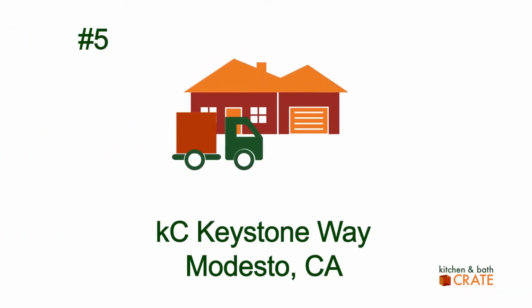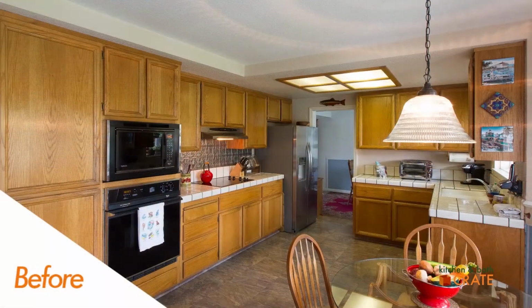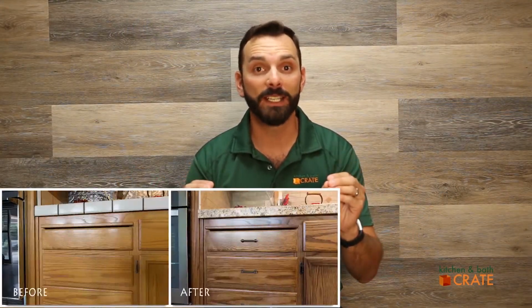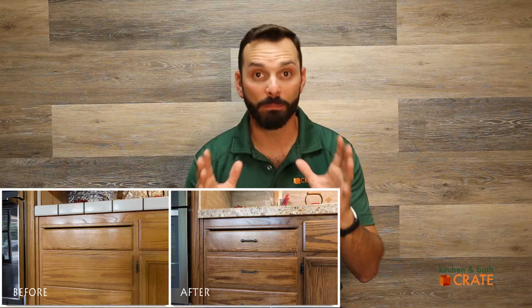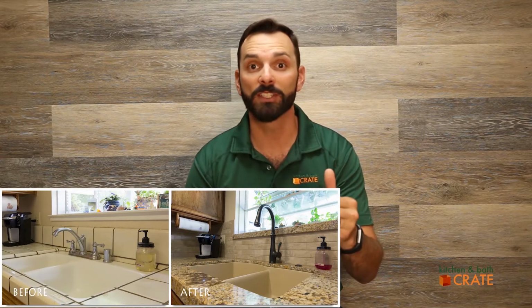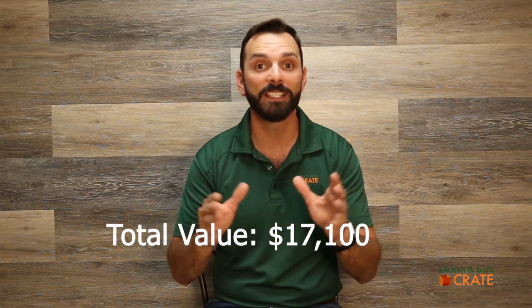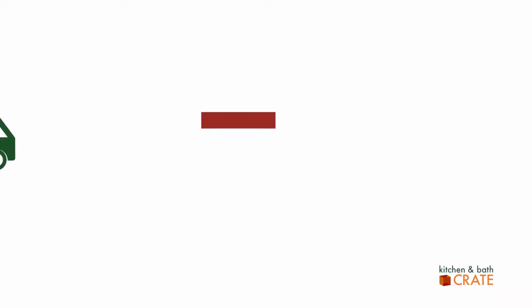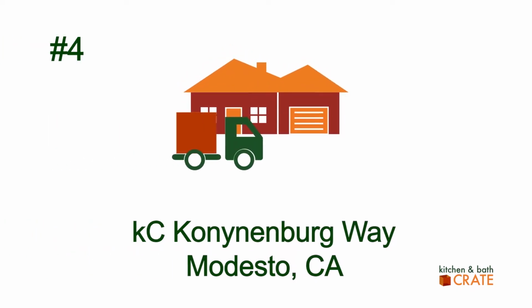So here we go. Coming in at number 5 is Kitchen Crate Keystone Way in Modesto. Two things really stuck out about this project. Number 1, the beautiful refinished stained cabinets. We do a lot of painted cabinets, but this cabinet staining turned out gorgeous. And better than that even, the way these warm countertops play in with those stained cabinets. And last but not least, this project came in at $17,100 from start to finish. What a deal.